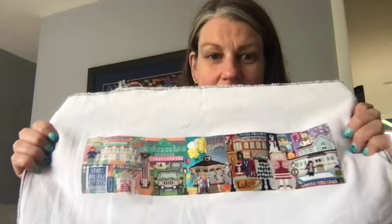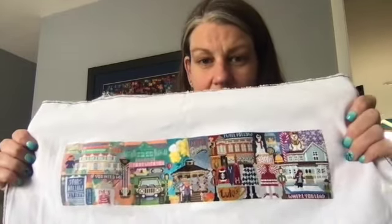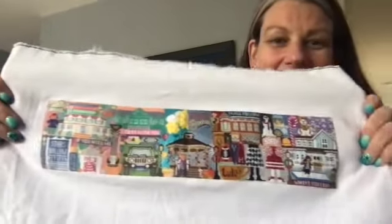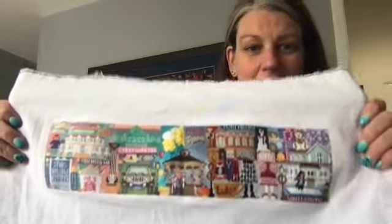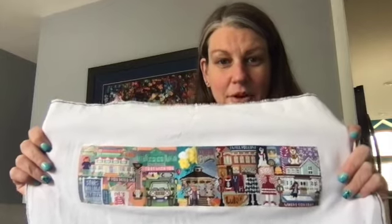This was stitched 10 stitch on 28 count over 1. So as you can see, it's nice and teeny tiny. Not sure how I'm gonna finish this yet, so if anyone has any wonderful ideas, please put them in the comments below. But yeah, it's done.